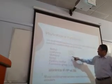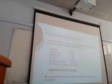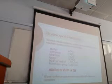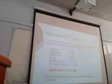One carbon molecules are transferred to other molecules by folic acid. By folic acid. How does it transfer?